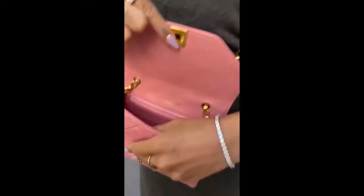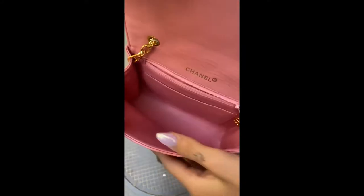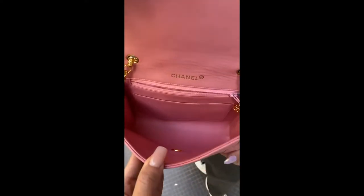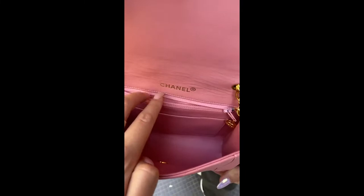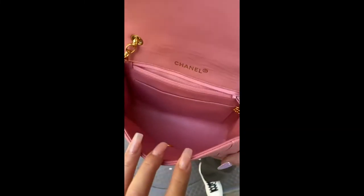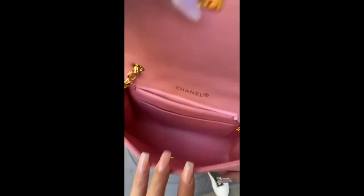They're all pinned. The inside is honestly really nice and clean. So whoever was asking for the inside, this is what it looks like. Honestly, no marks at all. As you can see, you've got that inner pocket, which is lined with canvas. No marks at all, guys. Honestly, in 8 out of 10 condition.